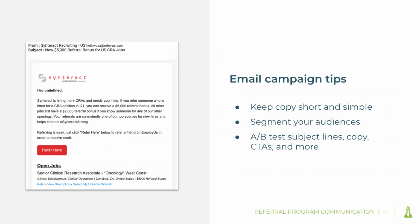This is an example campaign from one of our customers. They kept the email short and sweet, to the point. They actually highlighted this campaign to all of their US-based employees within a single department. This was a group of just a couple hundred employees, a much smaller subset from the rest of the organization, but they only highlighted roles within that department. You can see an example here. They encouraged people to check their LinkedIn network to see if they knew anyone.